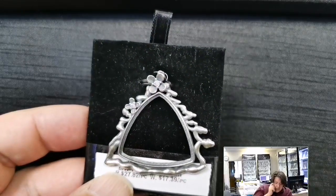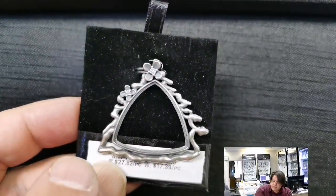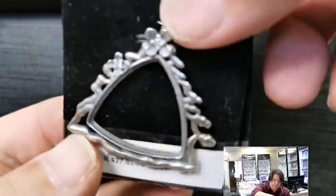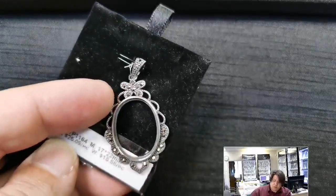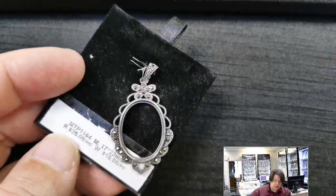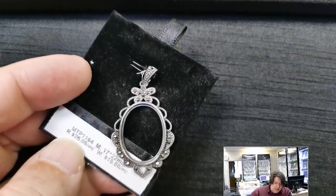And again, I just love these lines with the flowers, cubic zirconias up at the top. Definitely an eye catcher. Here's a little more traditional, MTP 1164 for a 17 by 22 millimeter oval cabochon. Retail price $25.09, wholesale price is $15.68.